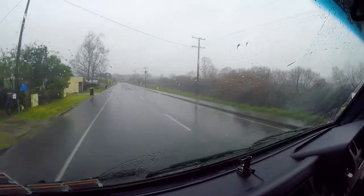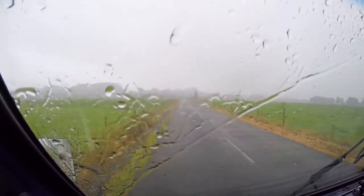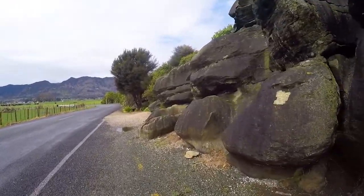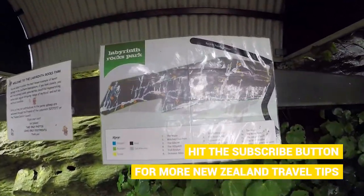This morning is a bit of a tricky one. It's pouring down rain. So Laura and I drive the camper van to our activity of the day, and we're basically going to be parked for a couple of hours waiting for the rain to clear. After that, it's off to the Labyrinth Rock.